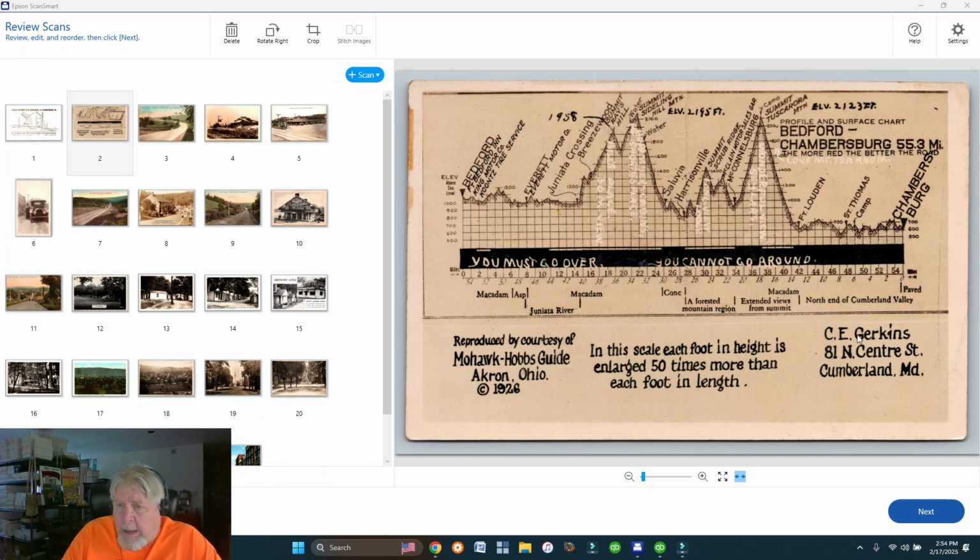This one was produced by a photographer by the name of Gherkins, who took a lot of photographs along the Lincoln Highway. Here we are on the far left. This one starts at Bedford, and we're not quite to Bedford yet. We'll be getting there shortly. And as you continue across, you can see it points out towns like Everett and Breezewood and Harrisonville and McConnellsburg, Fort Loudon, and eventually this particular elevation card ends at Chambersburg.